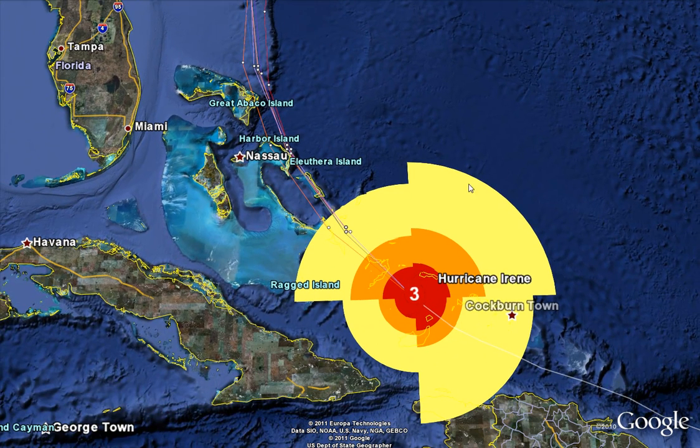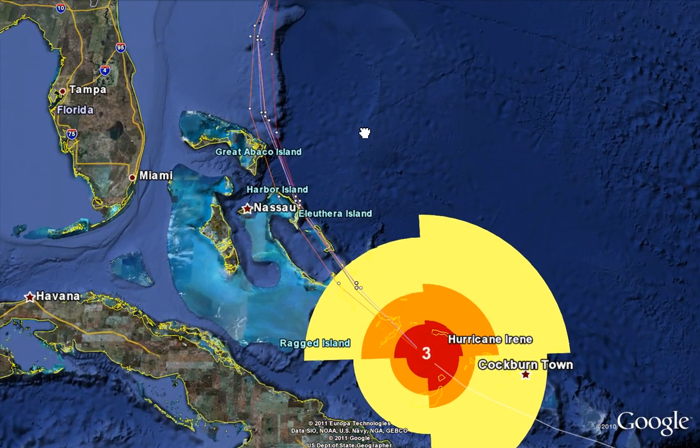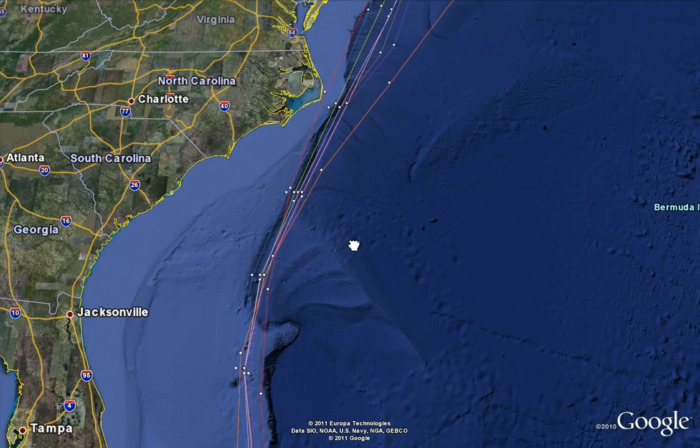There's the wind field. You see how strong the winds are out to the north and east. The red is the hurricane force winds. These are the 64 knot winds, and then these are the 39 mile per hour winds, or the 58 mile per hour winds are on the inside.